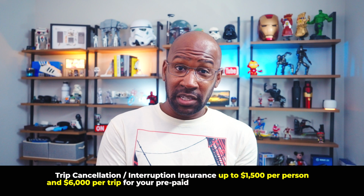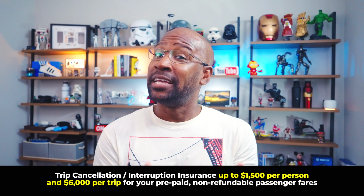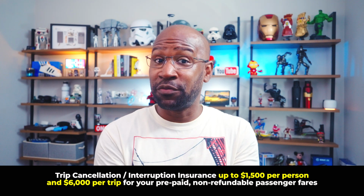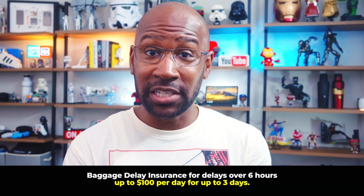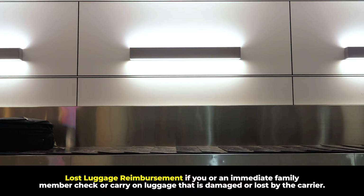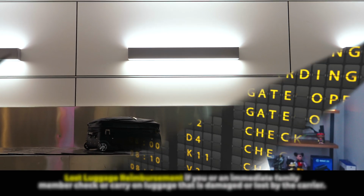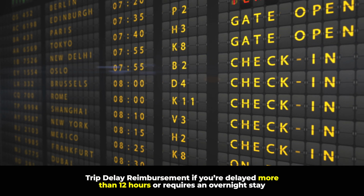Ready? Trip cancellation and interruption insurance up to $1,500 per person and $6,000 per trip for your prepaid non-refundable passenger fares if your trip is canceled or cut short for covered situations. Baggage delay insurance for delays over 6 hours up to $100 per day, up to 3 days. Lost luggage reimbursement if you or an immediate family member check or carry on luggage that is damaged or lost by the carrier. Trip delay reimbursement if you're delayed more than 12 hours or it requires an overnight stay.